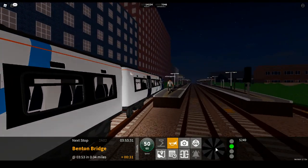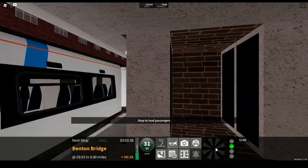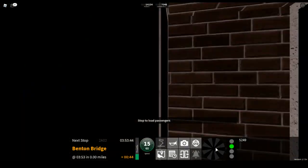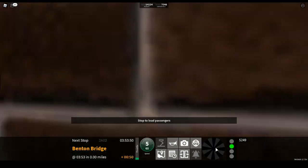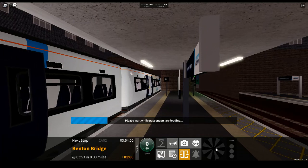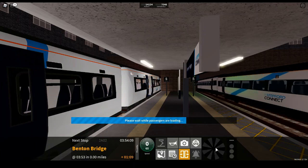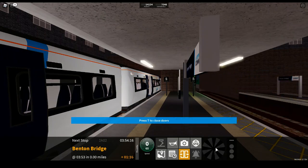Platform 1 for the 0353 Stepford Connect service to Stepford Airport Central. Calling at Stepford Airport Parkway and Stepford Airport Central. This train has 5 coaches. This is Benton Bridge. Platform 3 for the 0348 Stepford Connect service to St. Helens Bridge. Calling at Benton, Coxley, Bowden, and St. Helens Bridge. This train has 3 coaches.